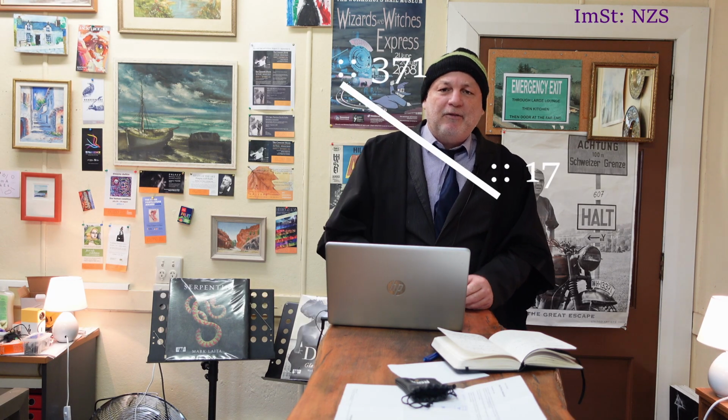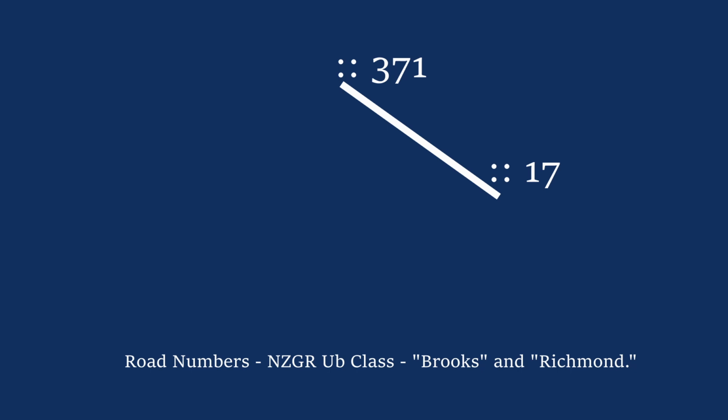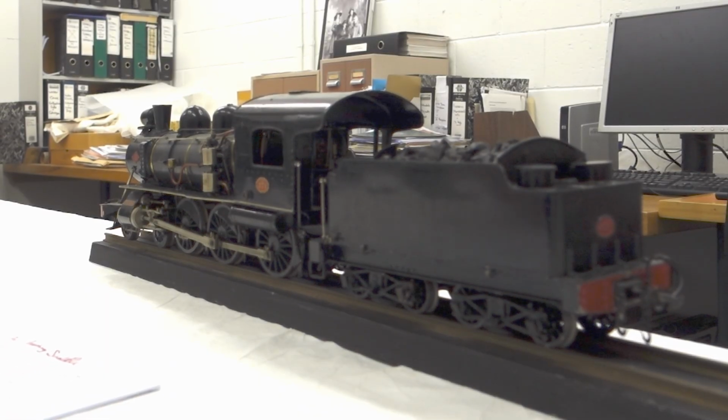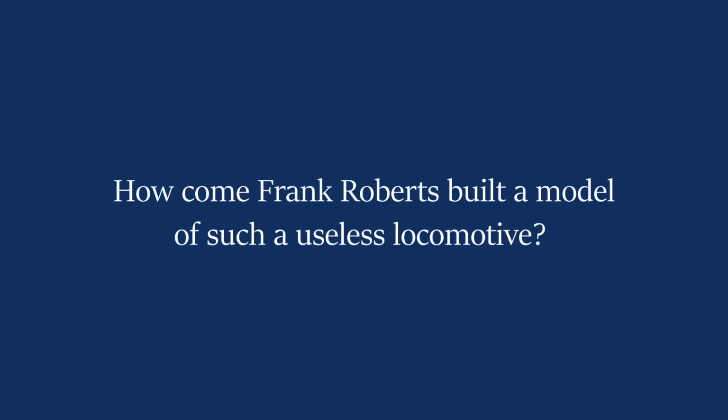No, I'm not. That would be pointless. It'd be a 17 and a 371. What's the point of that? None. Is there any footage? Yes, there is, but it's footage of Frank Roberts' model of UB371. If UB371 is so useless, how come Frank Roberts built a model of it?